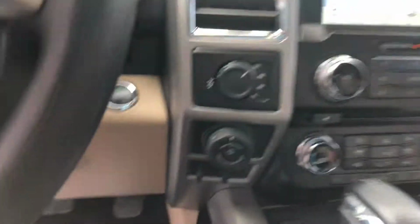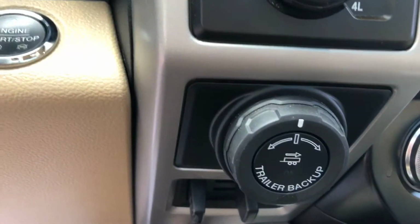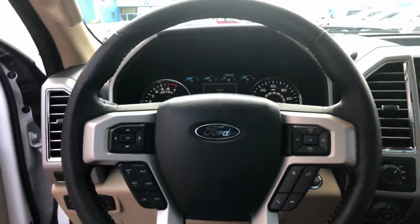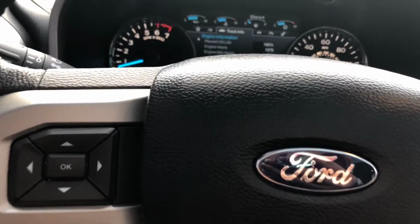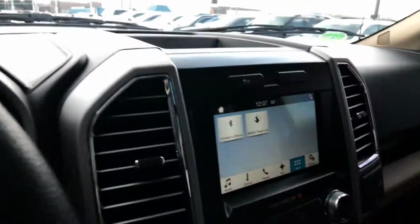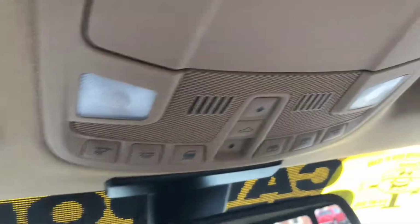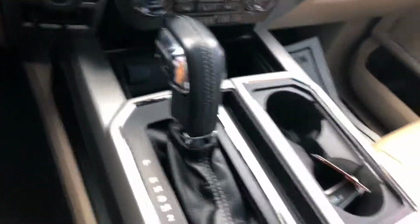Panoramic moonroof. Trailer backup guide. Look at that. Push button start. Again, you have all your controllers on the steering wheel for your radio. 38,000 miles. Oversized touchscreen. Look at all the goodies up here. Wow. This is really, really nice. I'd love to have this in my driveway.